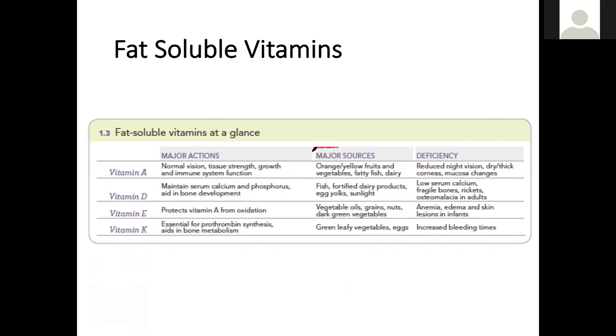Major sources. Again, this is from your textbook. And then you can see what happens if we have deficiencies. So this is another slide to star and study, all right? That's good test material right there.